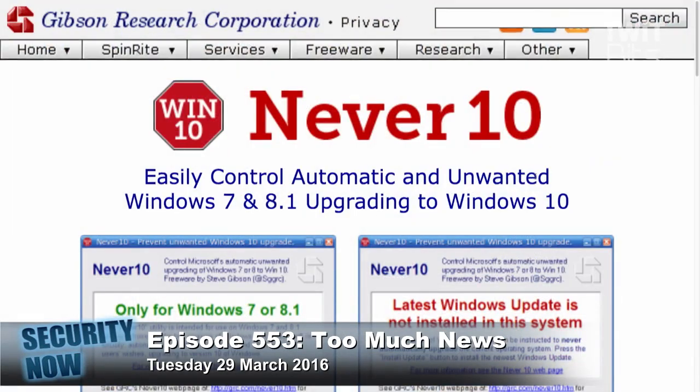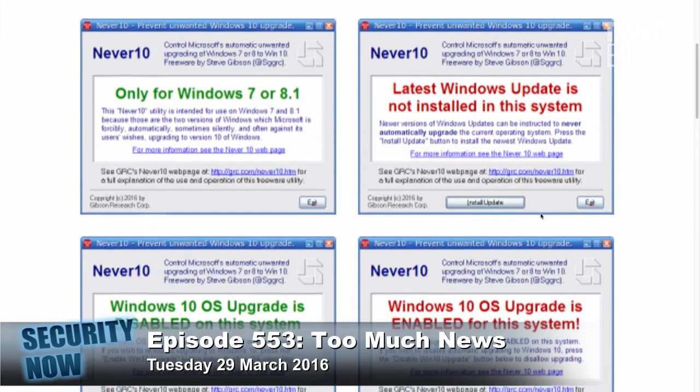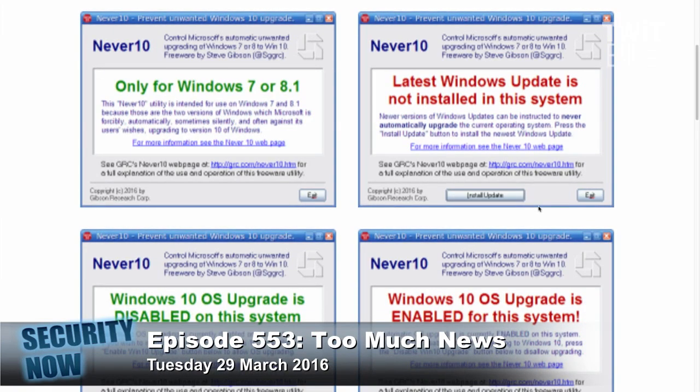Except it has a nice UI. Oh, a UI. It's got nice color screens. Yeah, you can see what your status is. So here's what it is. It's super lightweight. It does not install. I love that, too. If you run it on something that cannot have the OS upgrade, which would be an enterprise edition of 7 or 8 or 8.1, it tells you that you're using an enterprise system, so don't worry about it. Or if you try to run it on XP or on Windows 10, neither of those, 10 already has the curse, so there's no point in telling you that it's too late. Or XP, of course, it isn't a candidate. So it just tells you it's only for 7 or 8.1.